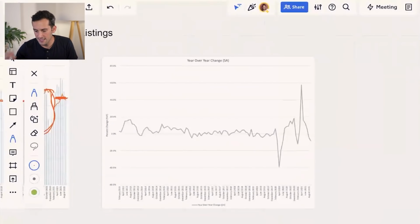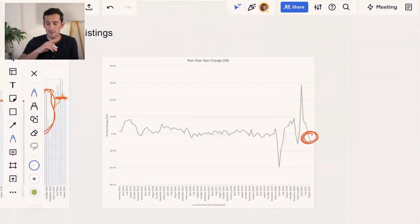And that makes a lot of sense that new listings and home sales data would correlate to each other. But what you're seeing here is that we are back around even. We're actually lower than we were last year, but again, we are above where we were in 2019. So new listings are at pre-pandemic levels.